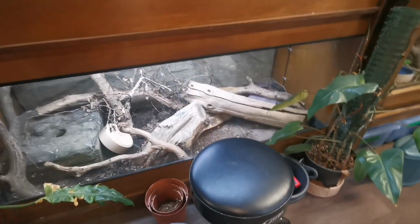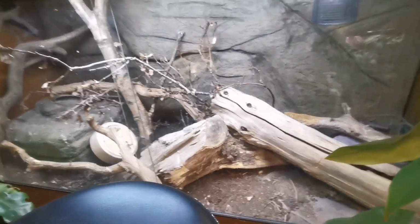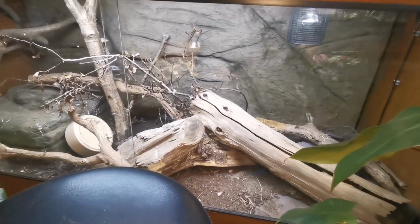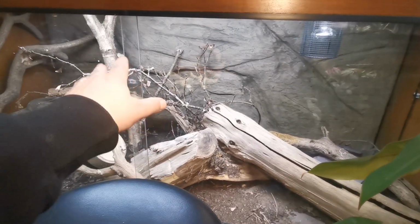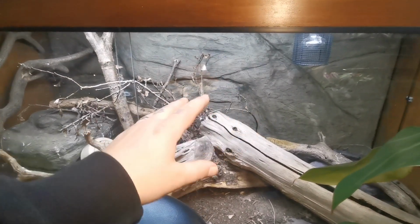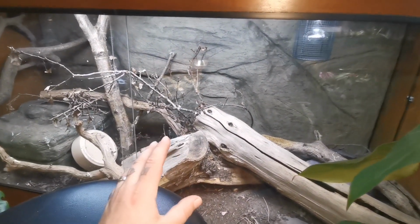And then underneath we have got Mr. Pine's vivarium, which needs a good looking at. So the first thing that I want to do with Mr. Pine's vivarium is redo all these branches at the back, get some more oak stuff going on, some little branches to fill that space.